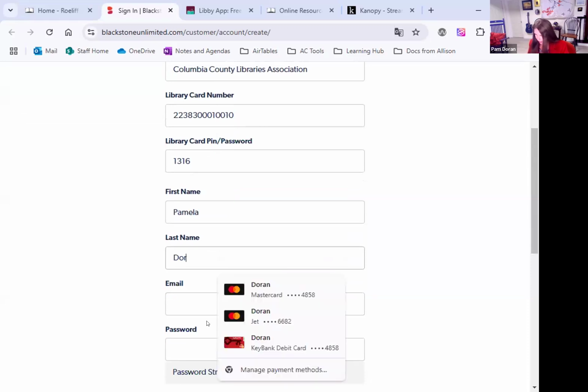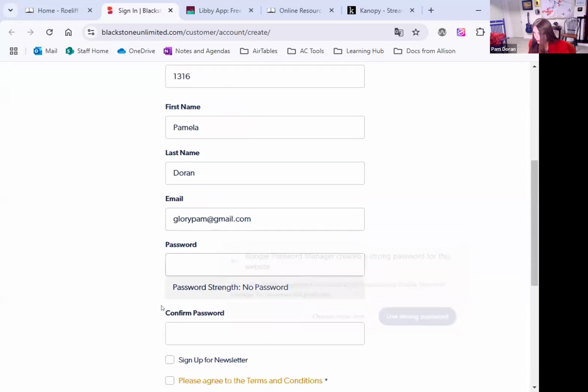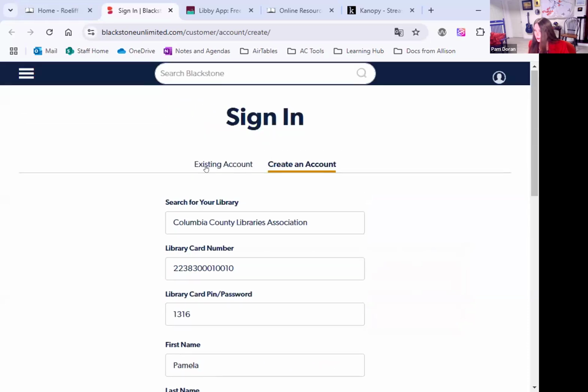Normally that's a masked field. They don't have it masked, which is feedback I'm going to give them. So I will change my PIN after this meeting, but I trust everyone here. And then I can create a password. And then you can decide to sign up for a newsletter. You have to agree to the terms and conditions.